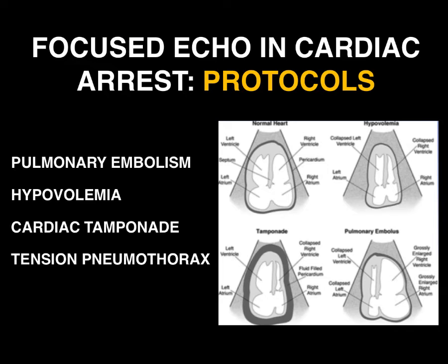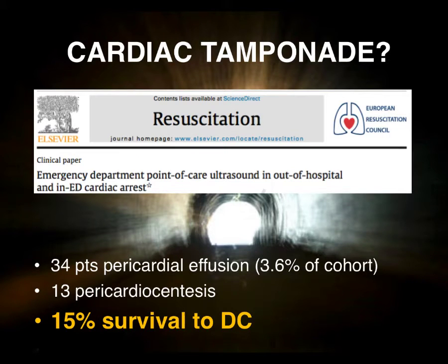So these are the 4 most important diagnoses that these protocols are asking you to sort of go after in the intra-arrest phase. Again, pulmonary embolism, hypovolemia, cardiac tamponade, and tension pneumothorax as potentially reversible causes. This is sort of the base for this myth, I believe, that some people say that point-of-care ultrasound can replace your HSNTs. That's really not the case, I don't think. It can enhance your ability to assess for some of those, but I don't think it can really replace it. Let's start with cardiac tamponade.